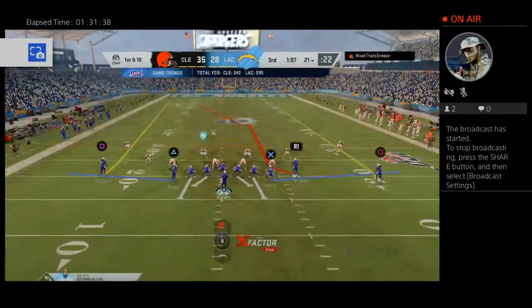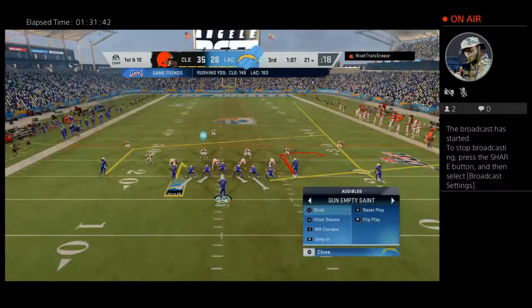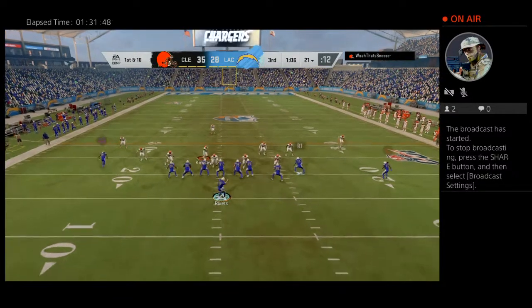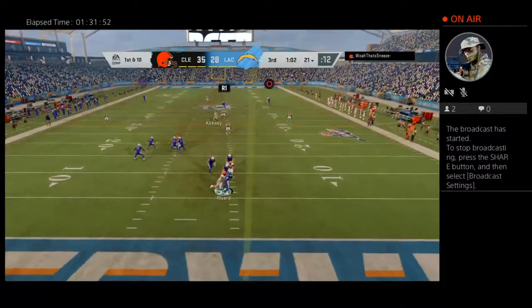The Charger drive about to get going. And last time, 1-play interceptions. So this offense, they should be fresh. That's a good way of putting it. And I can't wait to see what they decide to do with play calling. Because a 1-play drive where you throw an interception.